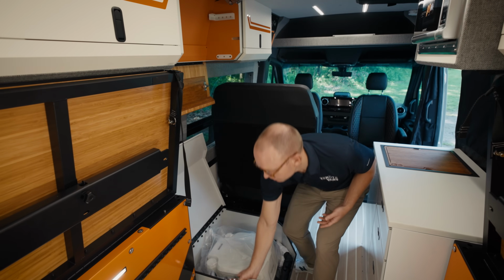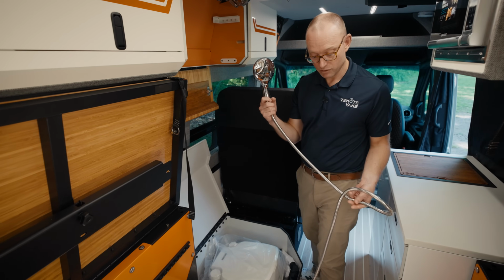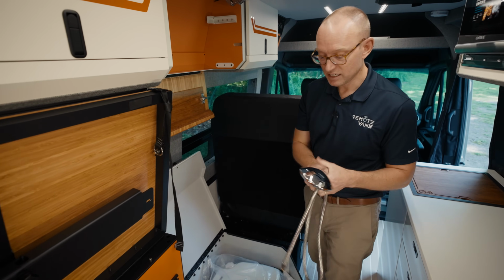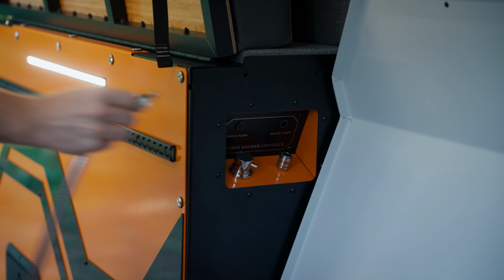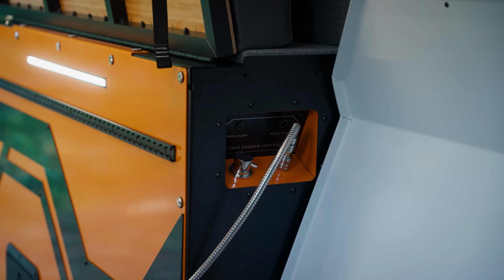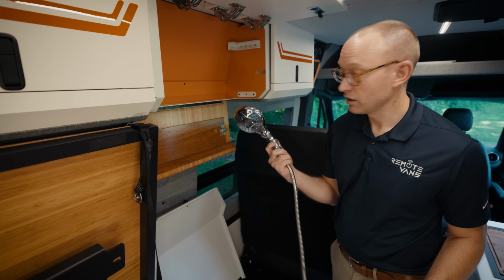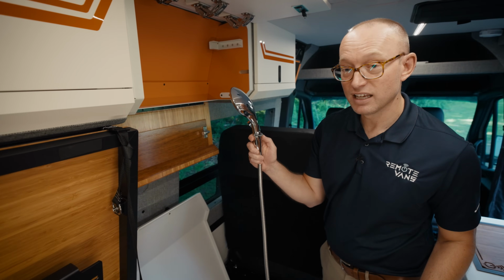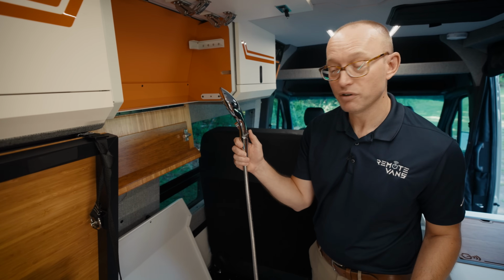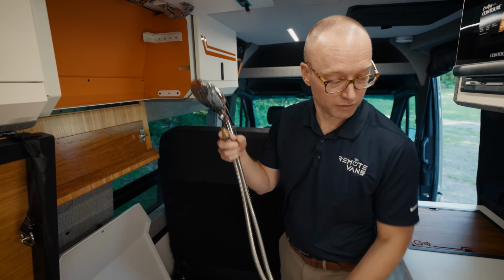And also, something that is new for 2026 is that we have a new shower handle and hose. It's really easy to connect this via a quick connect right here at the water box. This is also where you have your water mixer. But the thing that's cool about this new shower handle is that it has an inline flow restrictor built right into it, which is really great for being able to conserve water when you want to.